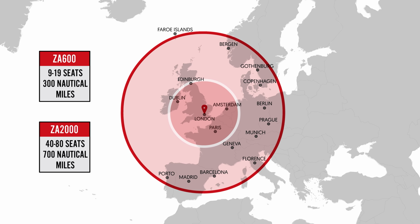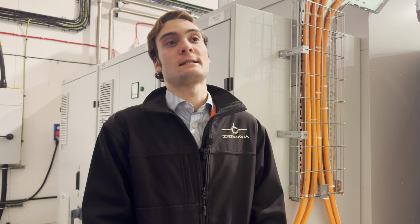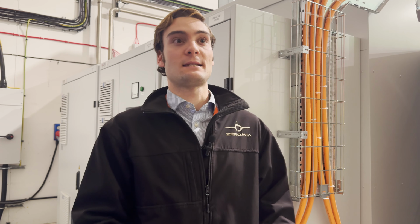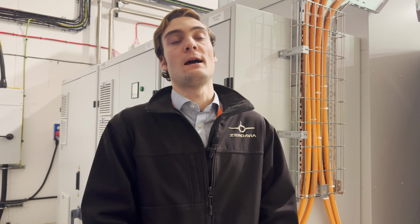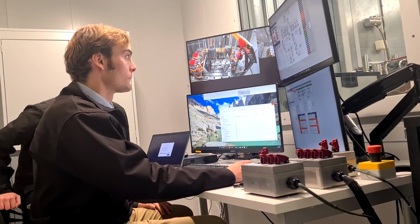So we currently have a development unit in our aircraft, which we fly daily, and it's, of course, a system that we're learning a lot about. But what we really need is to accelerate these systems into market. And for the aviation sector, which is a very regulated industry, we need to pass certification. And this is our first milestone.